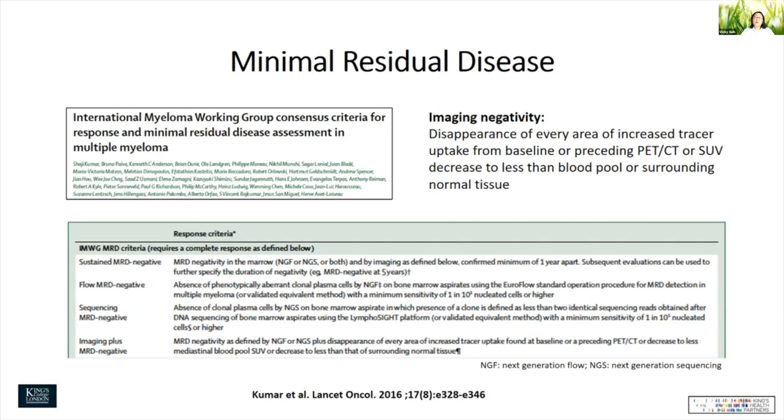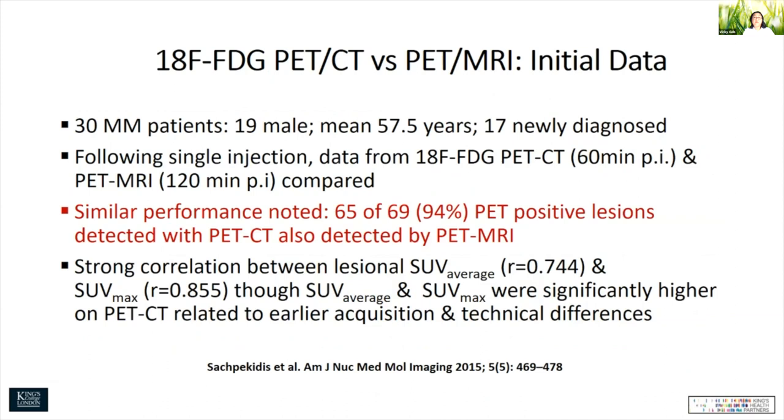So with that in mind, where are we now with FDG PET MRI? Well, initial published data in the literature suggest that there is comparable performance across PET CT and PET MRI systems in terms of the number of lesions detected and also in terms of SUV correlations.